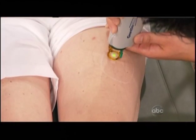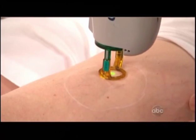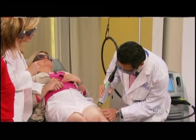What does that feel like? It just is a little electric. It's not painful at all. Yep, it's non-invasive. As you can see, she's tolerating it just fine. And it will literally cause the spider veins to disappear before your eyes.